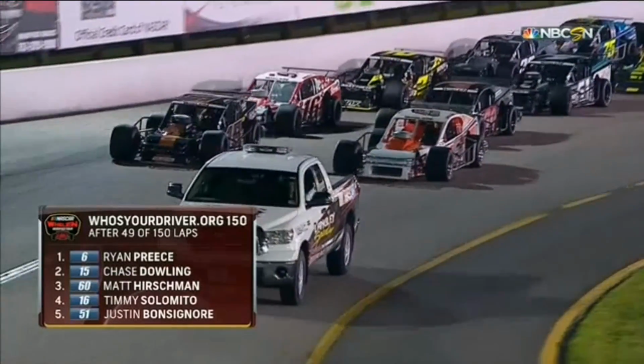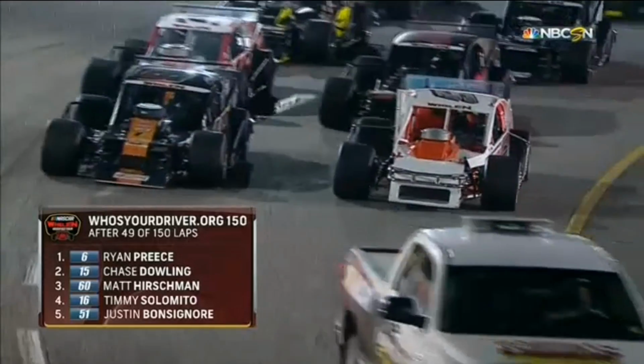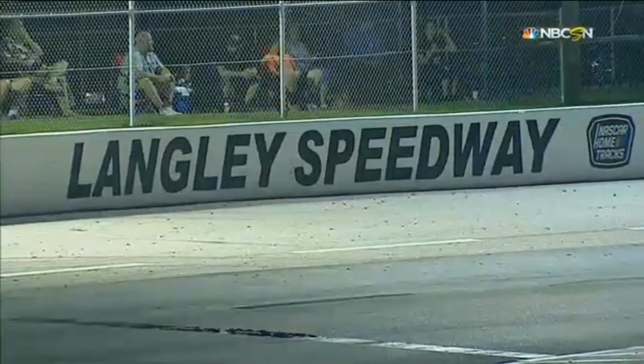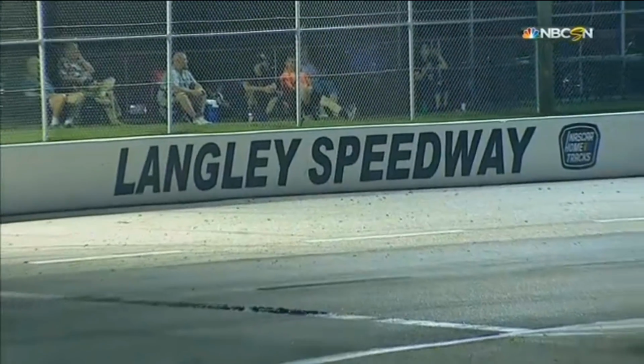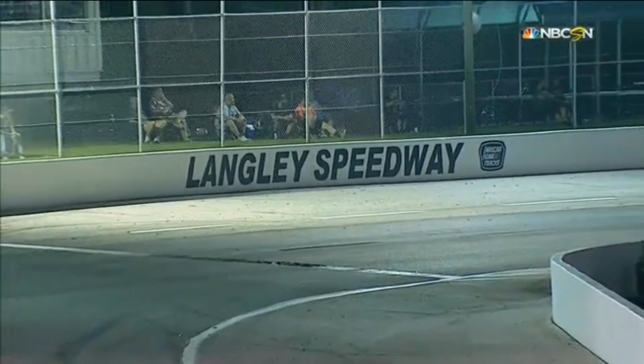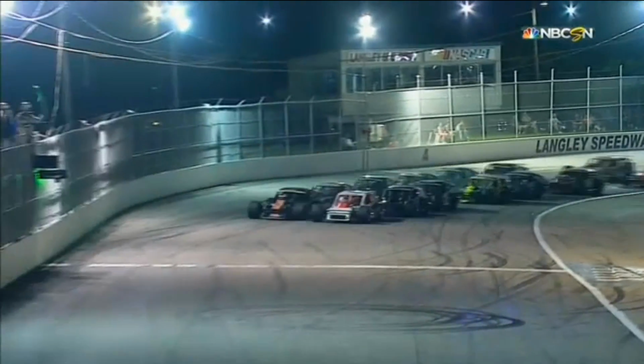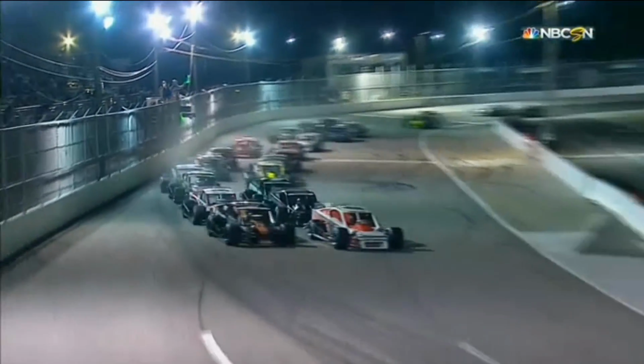Going to get the restart here on lap 50, so the first 1/3 of the race will be in the books. Crowd enjoying the race on the outside of the fence here in turn 4, and the green waves once again.